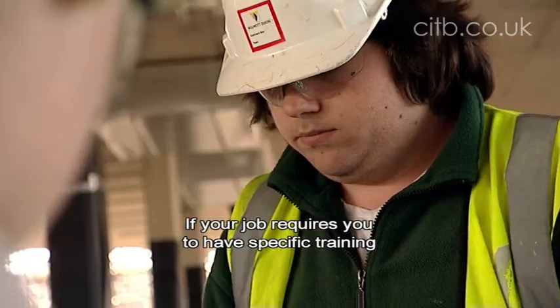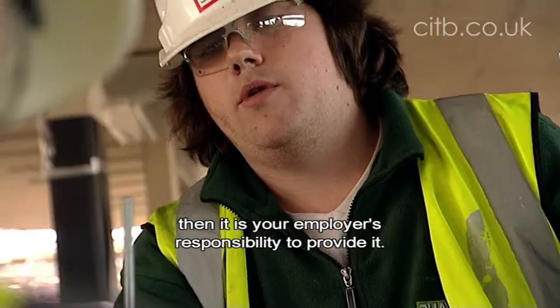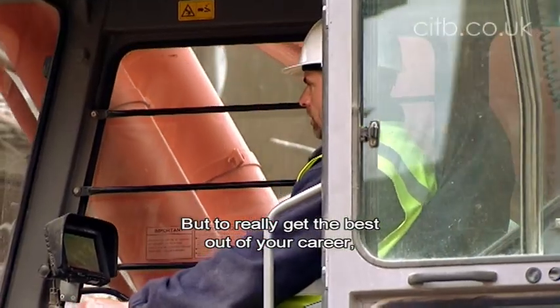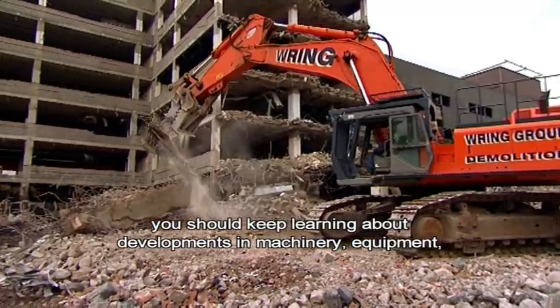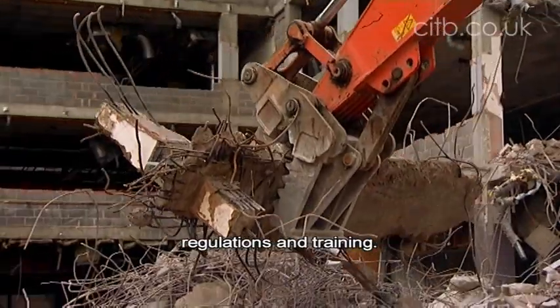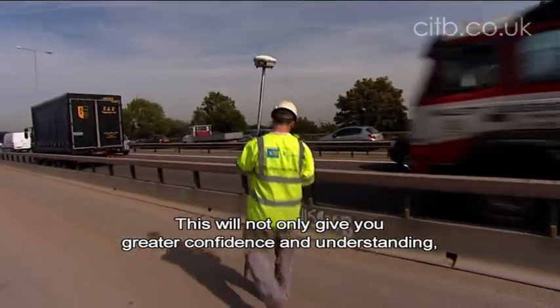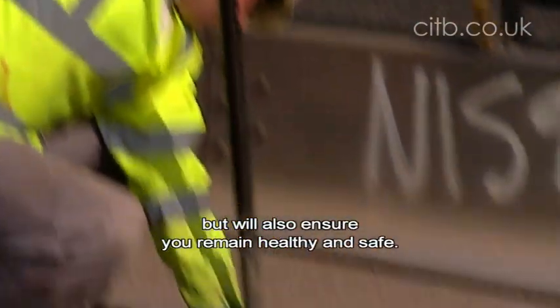If your job requires you to have specific training to enable you to do it safely, then it is your employer's responsibility to provide it. But to really get the best out of your career, you should keep learning about developments in machinery, equipment, regulations, and training. This will not only give you greater confidence and understanding, but will also ensure you remain healthy and safe.